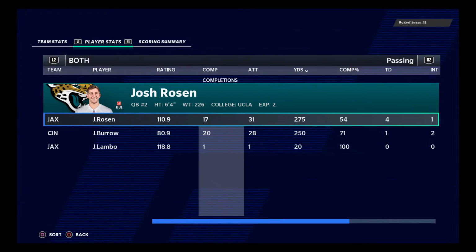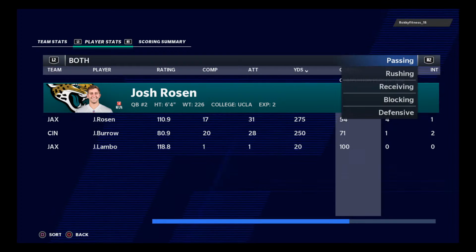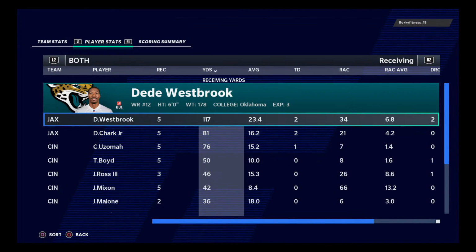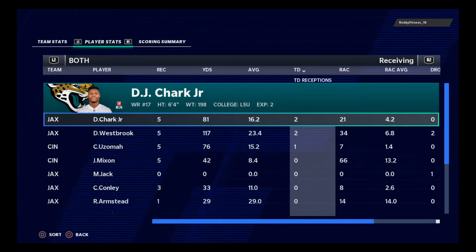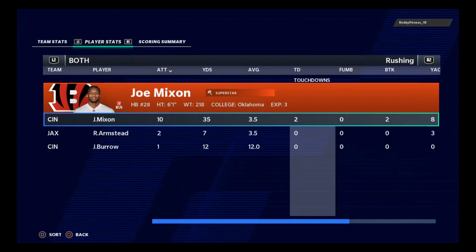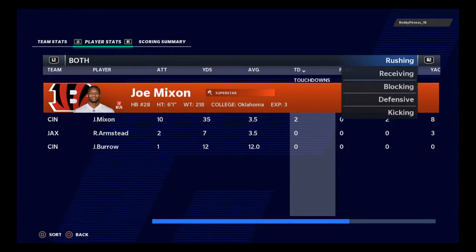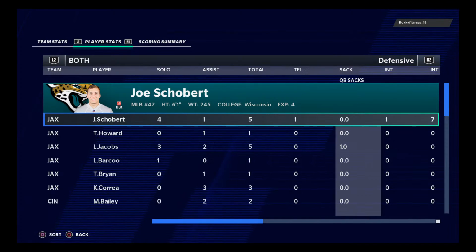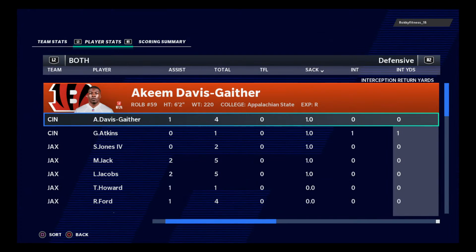So for Jacksonville, they finish a perfect month of September as they move to 4-0 on the new campaign. And they'll get another road test next week as they head to Houston to take on the Texans. Meanwhile, for the Bengals, the defeat is their first of the year as they drop to 3-1. And they'll be on the road next week for a matchup with the Baltimore Ravens.